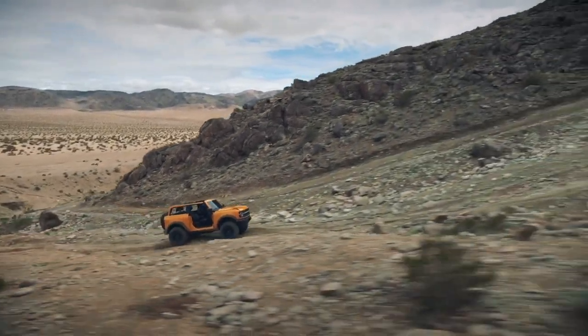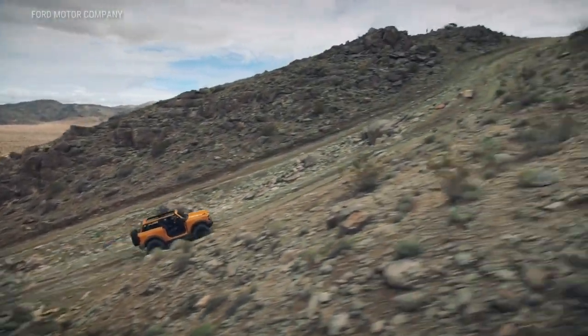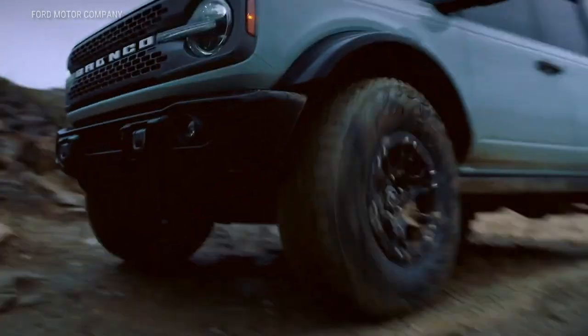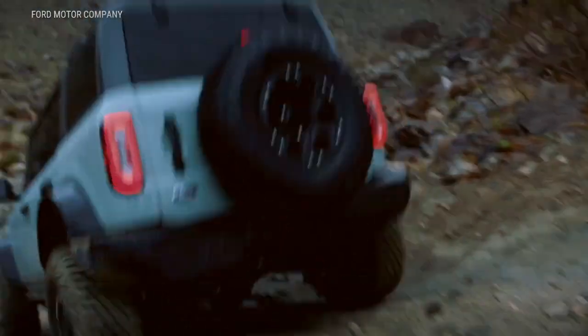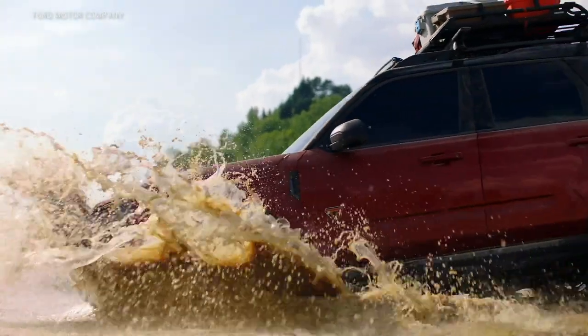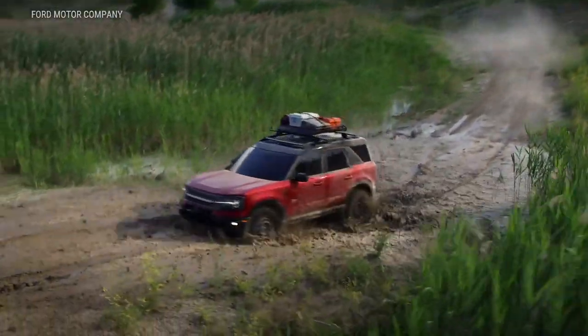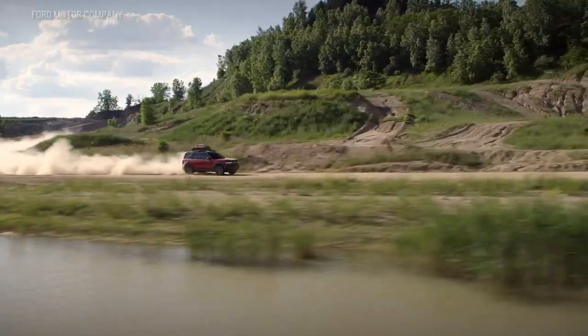There are more than 200 factory-backed accessories available for the Bronco 2 and 4-door models, and more than 100 accessories available for Bronco Sport, with more planned for the future. To highlight the customization options for Bronco Sport, Ford brought 3 concept rigs to its Bronco Day showcase.